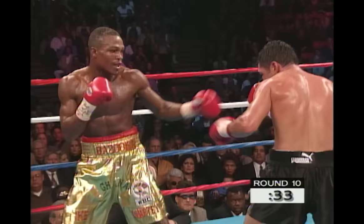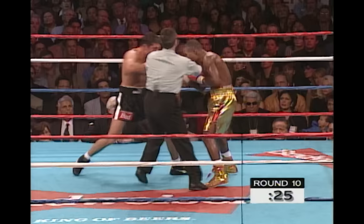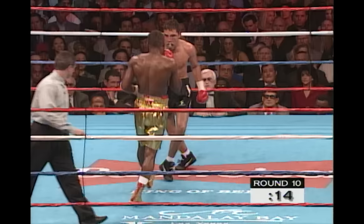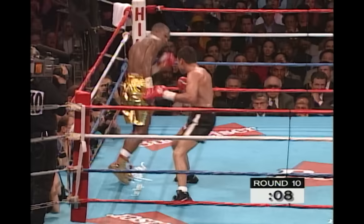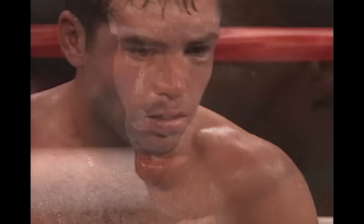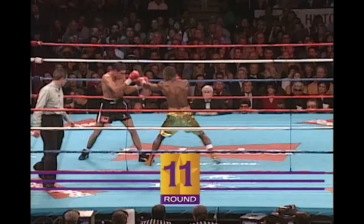Well, you see Quartey just looking to nail that in with that right hand again. De La Hoya throwing wide punches, but some of them got there in that exchange. De La Hoya throws the left hook and lands it. Quartey gets away from those shots. Round 10, a better one for Oscar De La Hoya. Maybe one he won. The face of Ike Quartey and Oscar De La Hoya as we head into the 11th round.